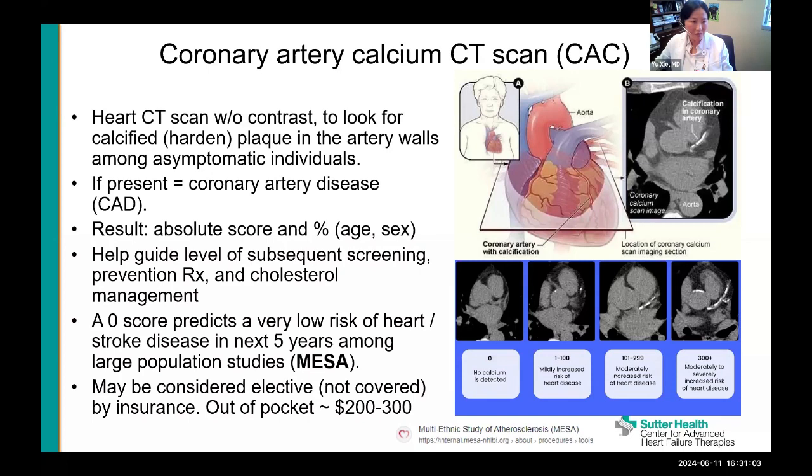It's basically a three-dimensional X-ray. It's non-gated, not done with contrast, meaning no IV, no contrast, doesn't affect the kidney, and it's just of the heart. So it doesn't involve the rest of the body, relatively low radiation dosage. And it looks for calcified plaque or hardened plaque in the artery walls among asymptomatic individuals. And it's recommended more for people middle age, so not the extremes of age.